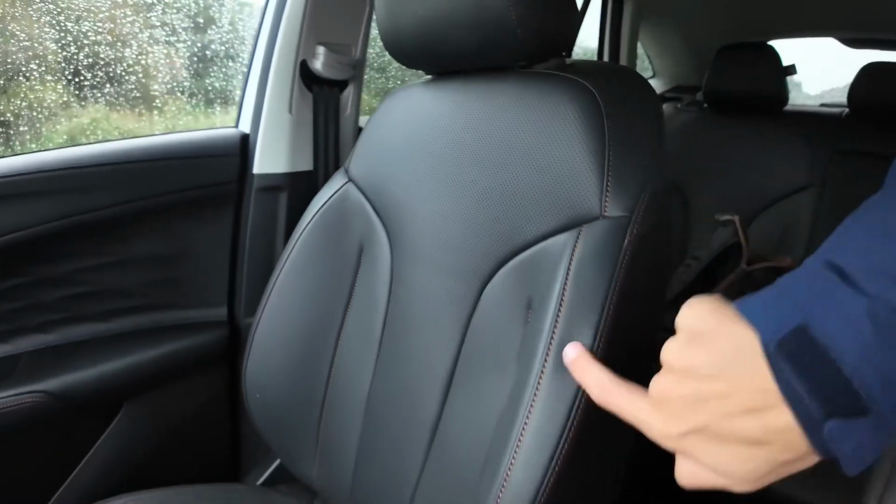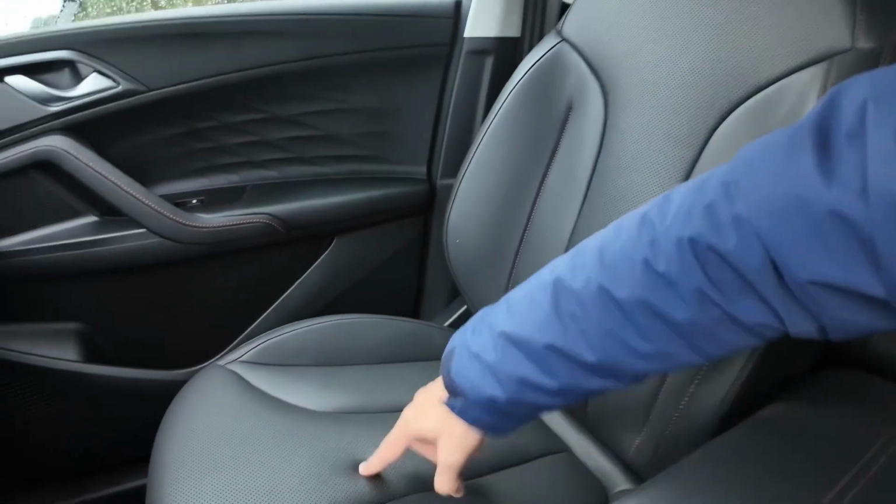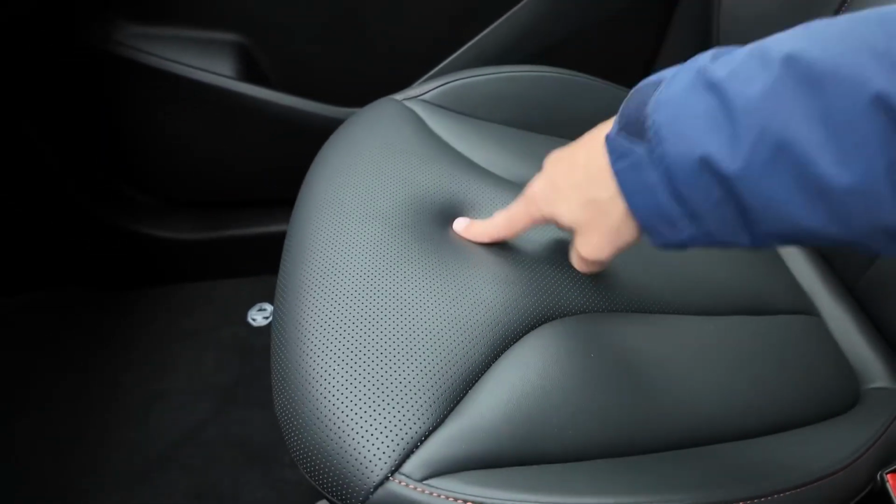The seats, same thing, with small perforations all over. Also stitching, which matches the colors found in the interior. Here they are quite comfortable, and look, even one looked at this, it's good. I like it when it's comfortable.